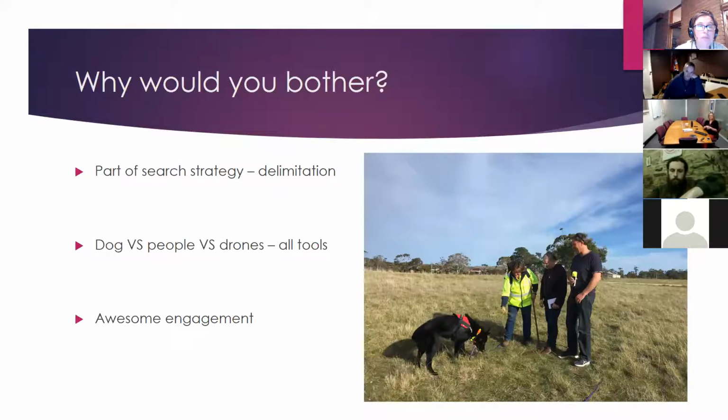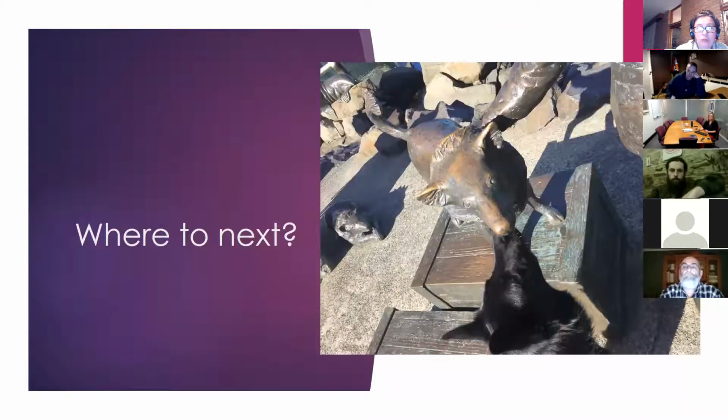But certainly in the first couple of years of having Fonz out in the field, he's been a really great way to raise the profile of what is a fairly boring weed, and get people like these guys and lots of other people realising, no, this is important. We've all got to take it seriously. We've all got a part to play in doing it.